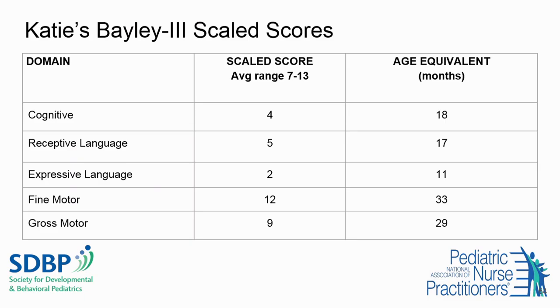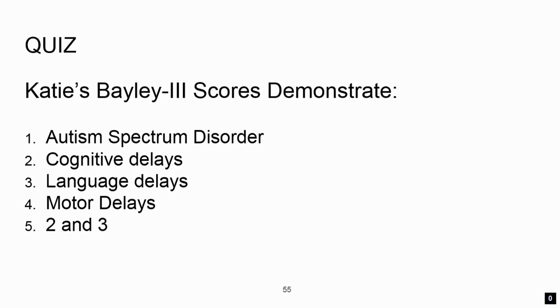So we've given our test, we have our scores, now we need to think about what this means. So Katie's Bailey scores demonstrate: 1, autism spectrum disorder; 2, cognitive delays; 3, language delays; 4, motor delays; 5, 2 and 3. Okay, get your clickers.